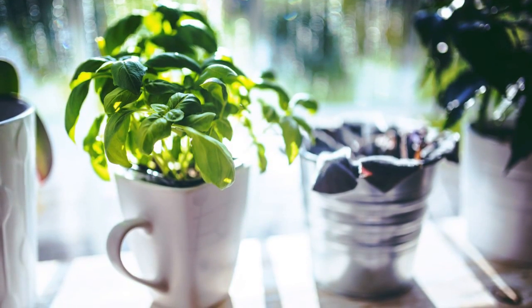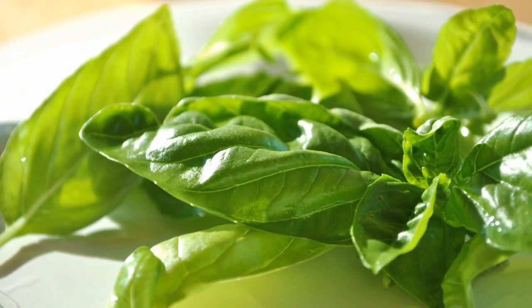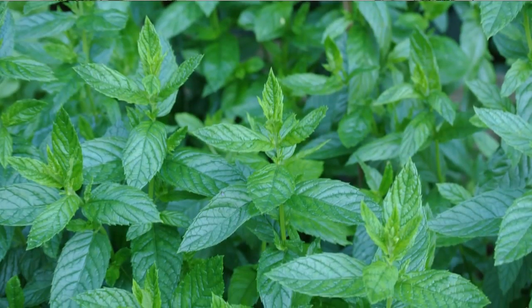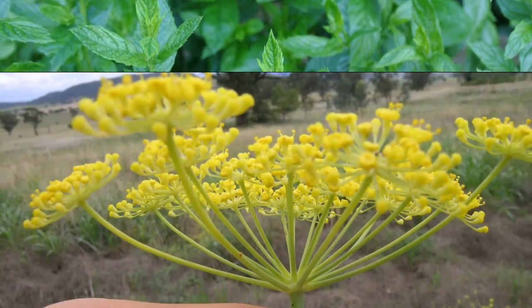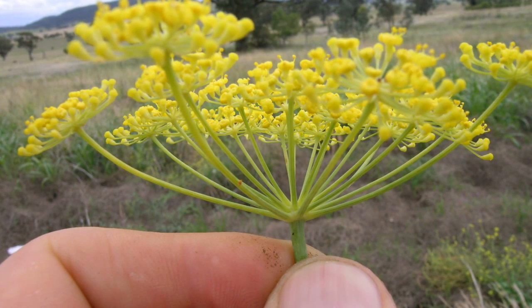A windowsill garden is a simple way to introduce new aromas and flavors to kids. Start with basil, or how about some dill? Or the ever-popular peppermint. Encourage your kids to rub the leaves between their fingers, releasing the oils and aroma.